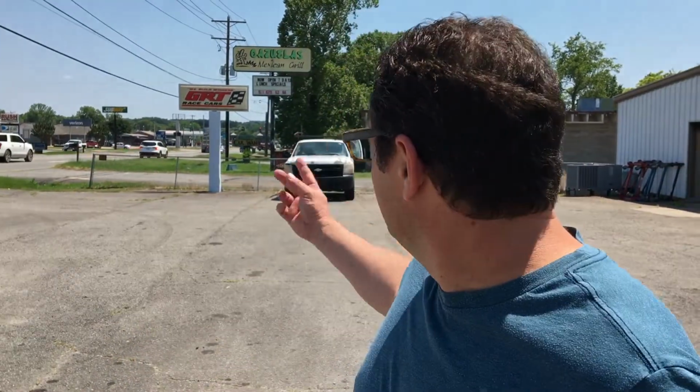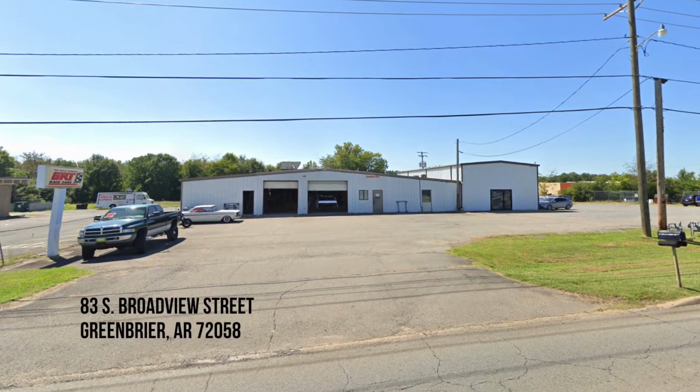Well, just driving down the road and saw the GRT sign, so I figured I probably should go in and just check out some cars real quick. Can't go by without checking out a race car at least, you know, once. And I need a car.